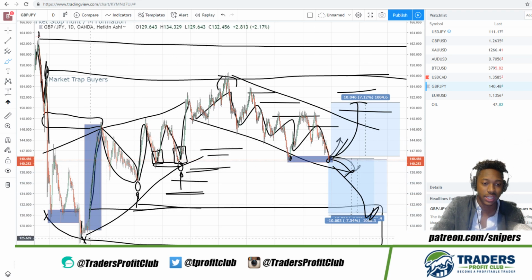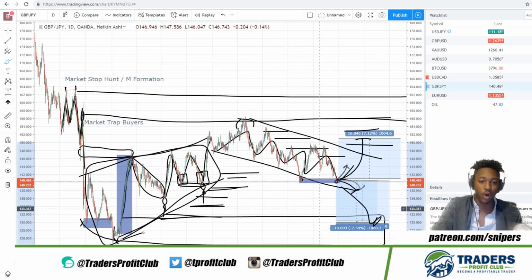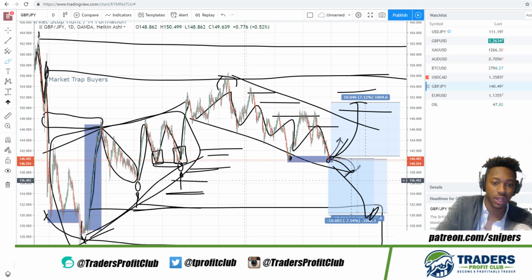And right now it's looking like it's going to go to the downside, because it looks like there's a lot more profitable structure than there is in the upside, because it doesn't really show a lot of guaranteed momentum, right? So hope that answers your question when it comes to Great Britain pound, Japanese yen, or where price is going to be. And hope that you guys got a lot of information out of this.